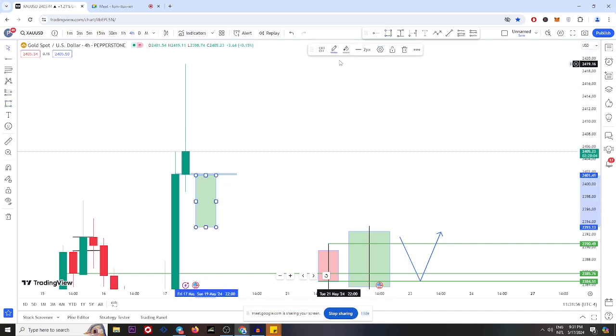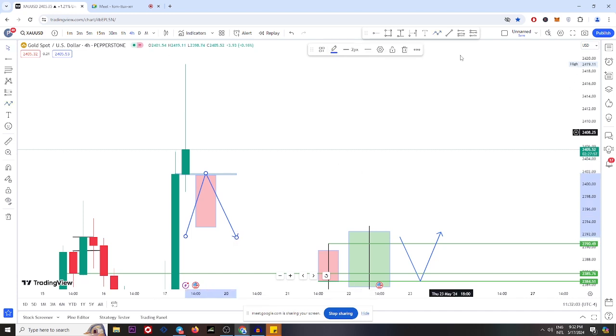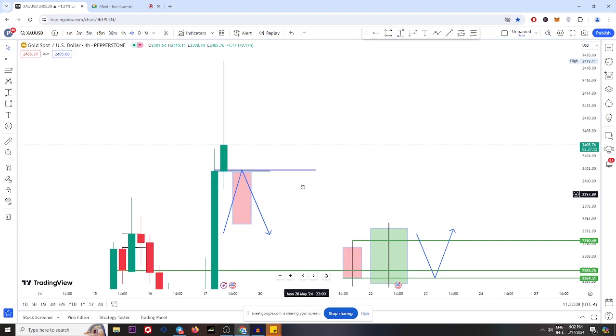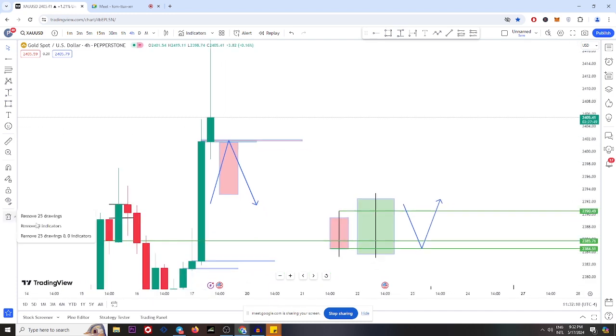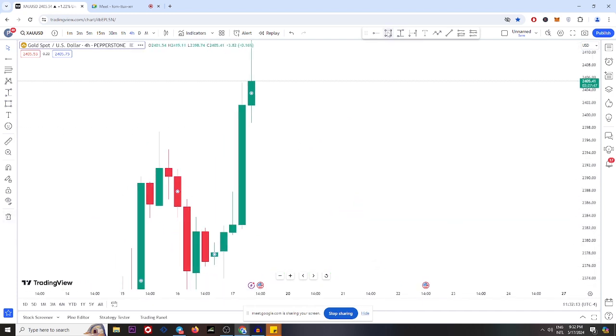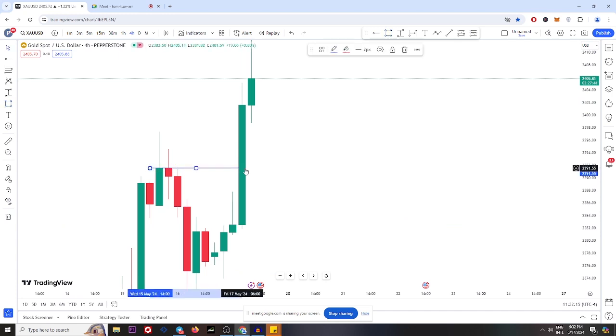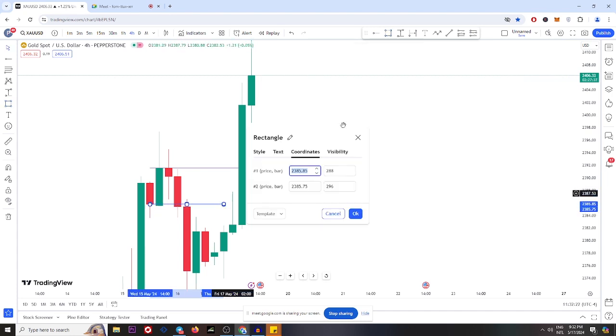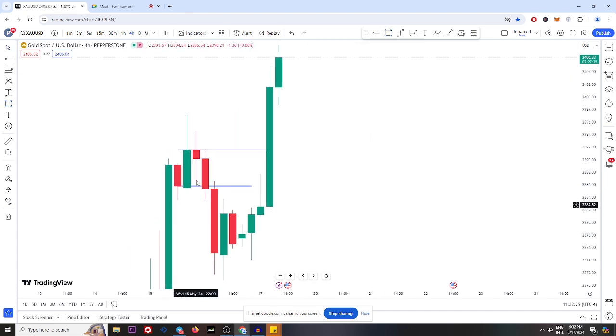When we have an A shape, it is what? It is a resistance. When we have a V shape, it is a support. So when this support is broken, now it becomes what? Resistance, right? So when we see the market break out of that support, we call it a resistance, and now it was previously support, now becomes resistance, we are going to call it SBR.